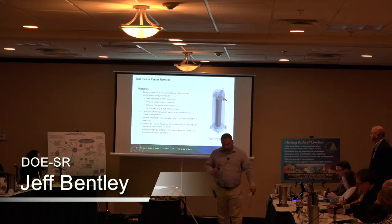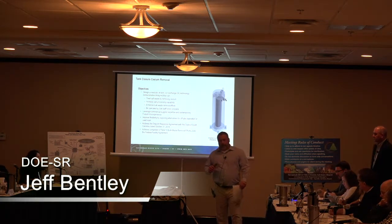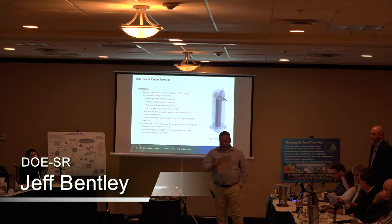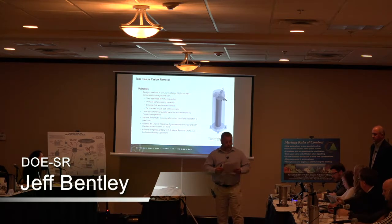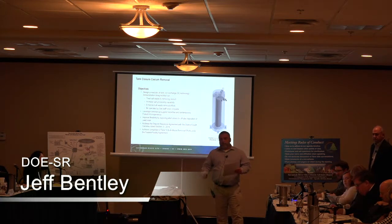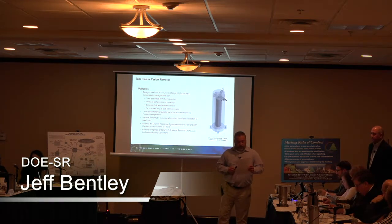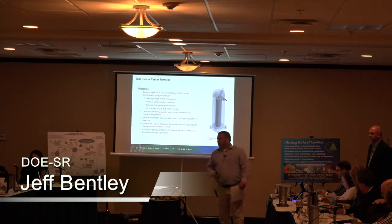Although this is currently being built and assembled off-site, the actual waste processing will be performed by site staff who are trained in the operation and maintenance of the TCCR unit. It's a simple concept where waste will flow through a bed of resin that has a very high affinity for the adsorption of cesium. That resin that we are using is called crystalline silicotitanate, or hereafter referred to as CST.